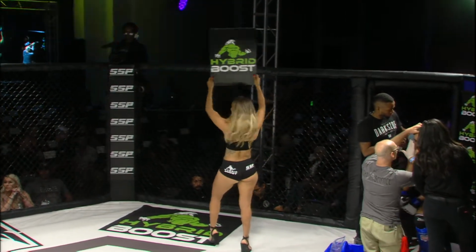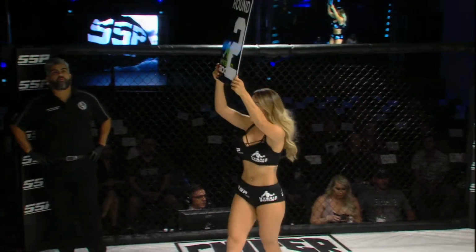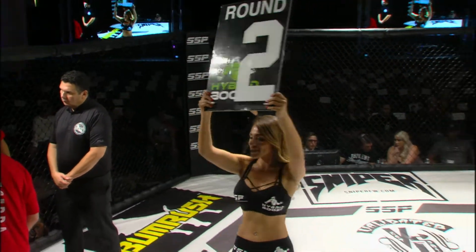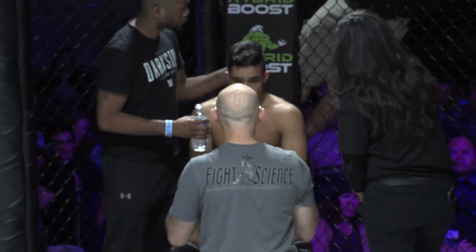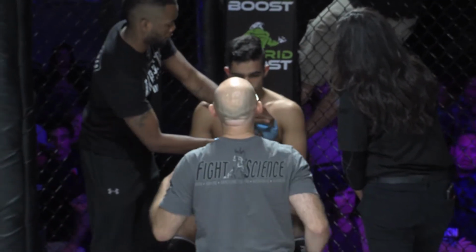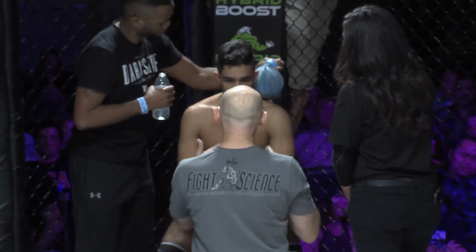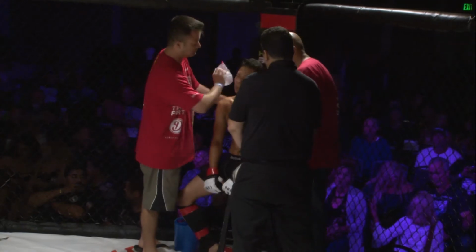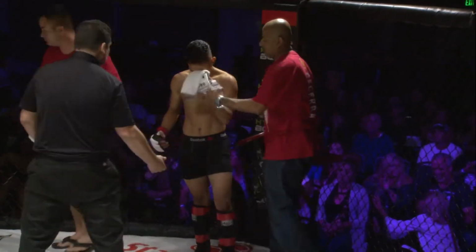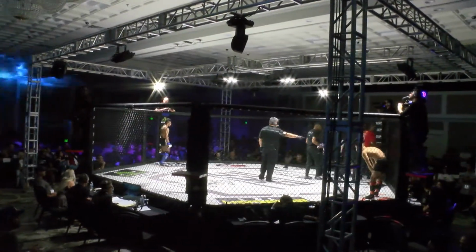As the ring card girls enter the cage, the key word that Kevin used is excited. Action-packed first round as Ali Nazari and Jose Becerra staying true to form. The flyweights letting go with the hands early and often. Let's see what they have in store for us as the second round starts.